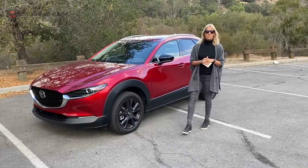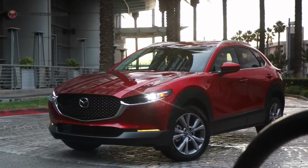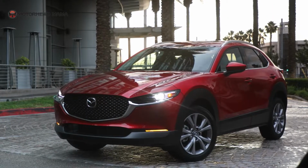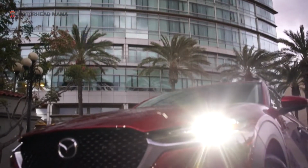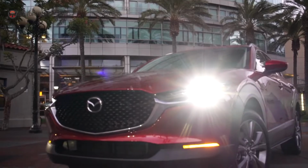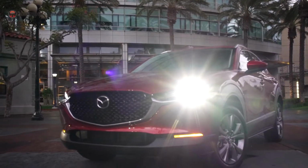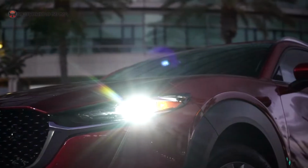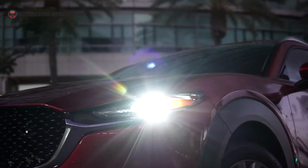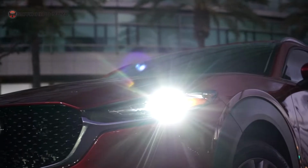The CX-30 is Mazda's entry in the very popular subcompact SUV category. So it's here to compete with perhaps the Kona, the RAV4, all of those really popular vehicles. But people love the CX-30, and after driving it a little bit, I can see why. But there are some really interesting problems with this car that I want to be sure you get. So stay with me and we'll talk them through.